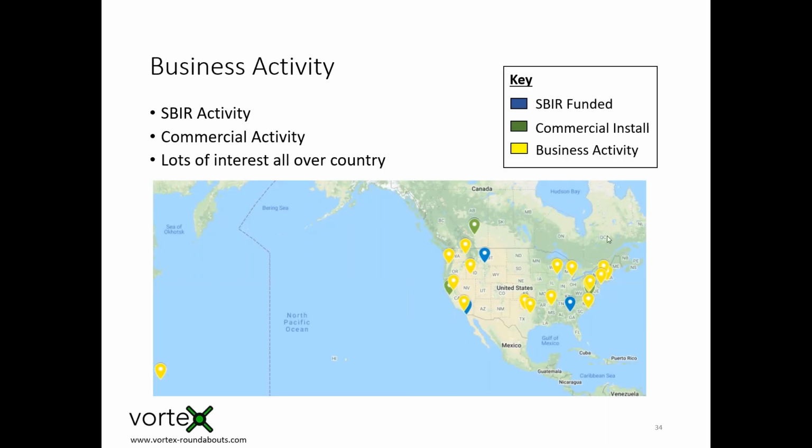And then just overall business activity, where we operate and who's interested in us and what environments we're dealing with. So the blue stuff is we're all over the country. For the SBIR stuff, there's one hiding back here too in Virginia. Commercial stuff we've got up in Canada, we've got California, we've got Virginia, and we're spreading pretty rapidly. It's a little slower process when you have to deal with getting community acceptance and such. But I think we're poised to break into the market pretty well soon.